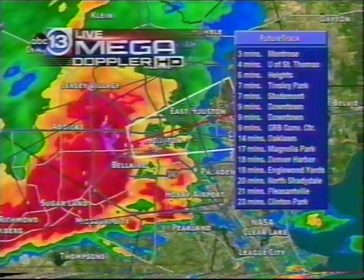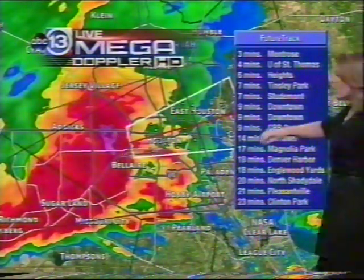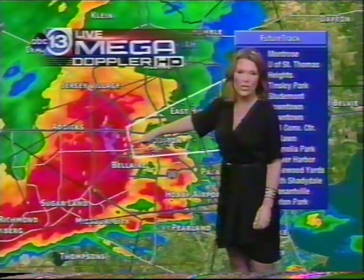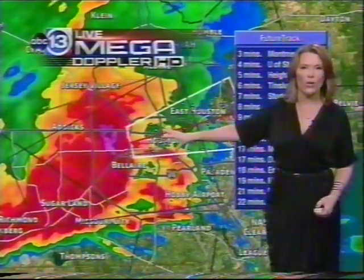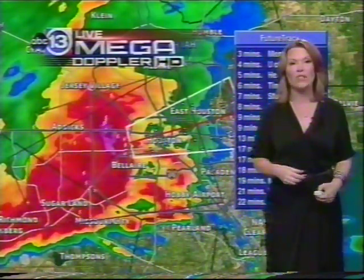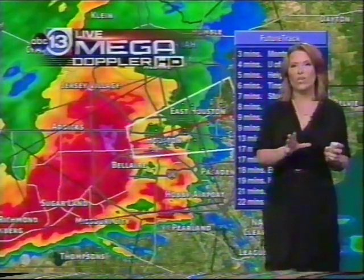But the most dangerous part of the system is right along this leading edge that's pushing right through the 610 loop as we speak. This is the most dangerous part of the storm. That's where the rotation would be located if we're going to see it for the most part. So that will be the most dangerous part.